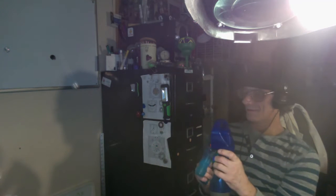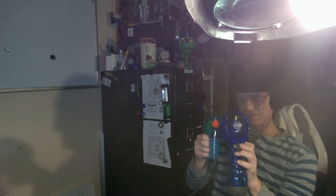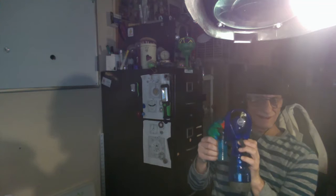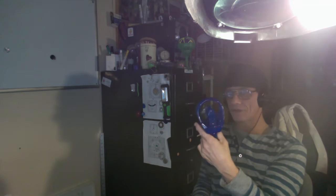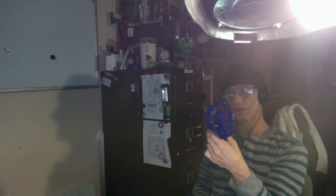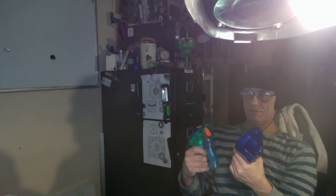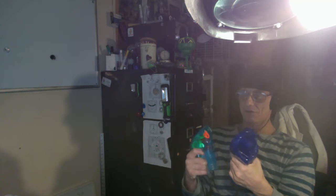Magic bubble machine. Bubbles. I was wondering what would happen if I put bubble stuff inside of this. It would probably make good bubbles to squirt them out at the same time as blowing them around. Yes, so you can try.